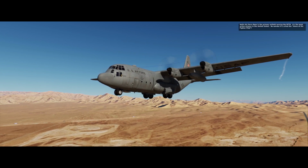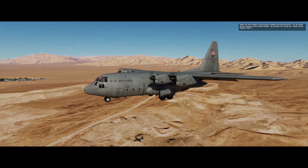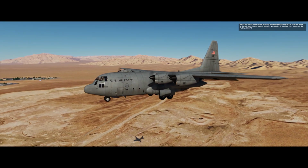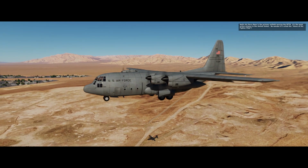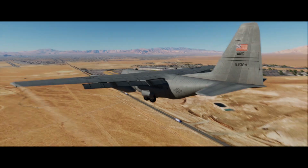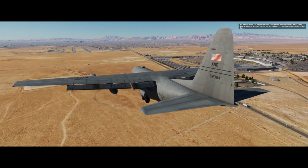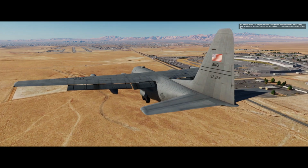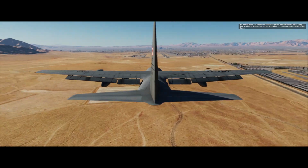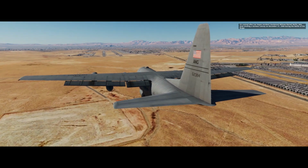Nellis Air Force Base is the primary airfield serving the NTTR. It's the most active airbase in the United States. No wonder it's called the home of the fighter pilot. It's named after Las Vegas resident Lieutenant William Harold Nellis, who died strafing a German convoy on December 27, 1944, during the Battle of the Bulge.